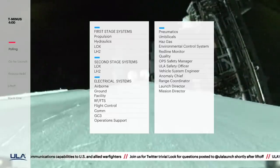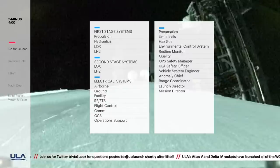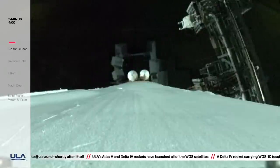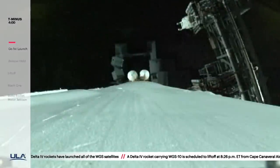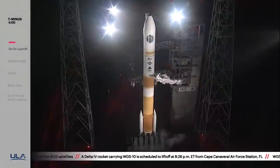Proceeding with the count. L minus 6 minutes. MEQ, establish swing arm lock pins pulled. Roger, in work. Launch team is go.